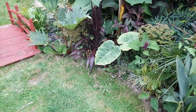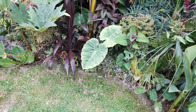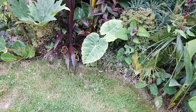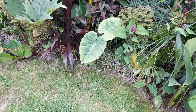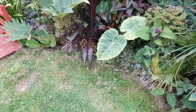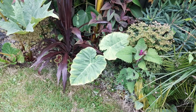So when I say elephant ears, obviously we're talking Colocasia and Alocasia. You have got other plants that sort of come under the elephant ear nickname, but these are the two that I've got outside at the minute, the Colocasia and Alocasia. So let's have a quick look and see what's measuring up to be the biggest at the moment.